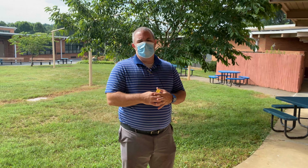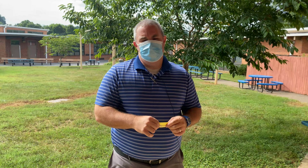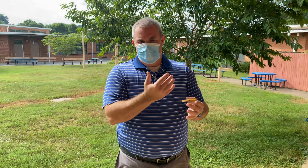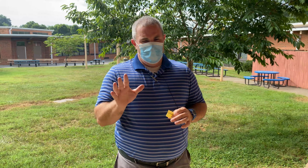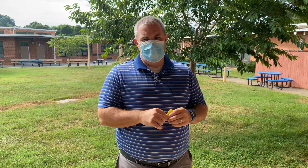Next group, this one's a little bit different, is going to be our walkers. And by walkers, this is going to be those parents who like to park and walk up to get their child. We're trying to eliminate a lot of the congestion in the front of the school because we'll be having students coming in and out, and trying to eliminate two-way traffic and people crossing paths. So we'll show you where that pickup will be. So walker is going to be a new one, and then of course we typically have our car line, and so we're going to show you each of those locations at this time.